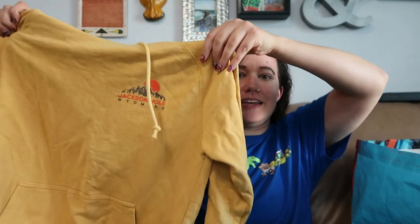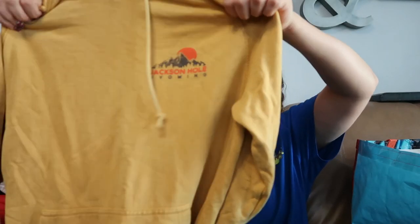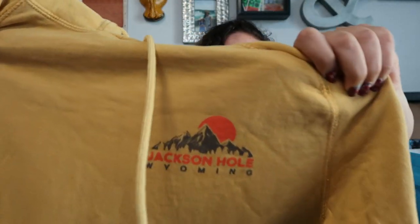And I didn't really get anything in Jackson Hole, Wyoming, which was the better location town-wise, because if you haven't been to Jackson Hole, it's very vibey. But Yellowstone National Park was better. But this is a Jackson Hole sweatshirt. It's just got a little small thing up there, and then the back has the bigger graphic.